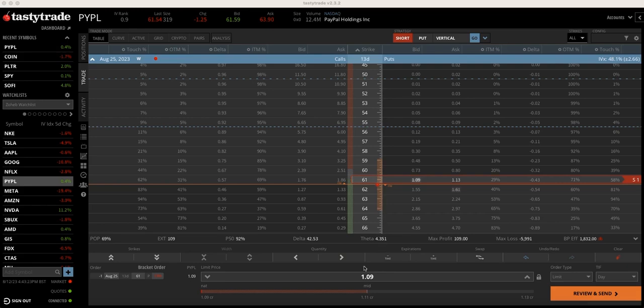Now, I'm making, let's call it the mid price of $109 here to do these shares. PayPal could jump up to $80 in the next 13 days, but I still make $109. Some people would say, and this has happened to me with Meta as well about 18 months ago when Meta started to bottom out, why don't you just buy PayPal shares instead of selling puts? Because if it does go up, then you can ride that wave. Because if you sell puts and the price never gets below 61 and it goes up, I'll be kicking myself. And that is a risk I'm willing to take.